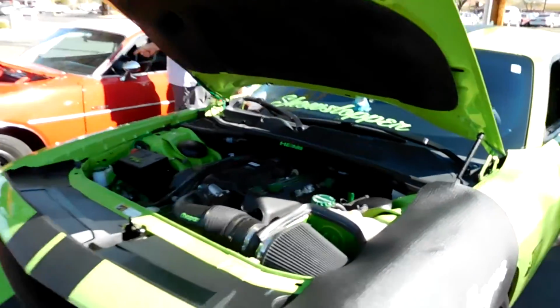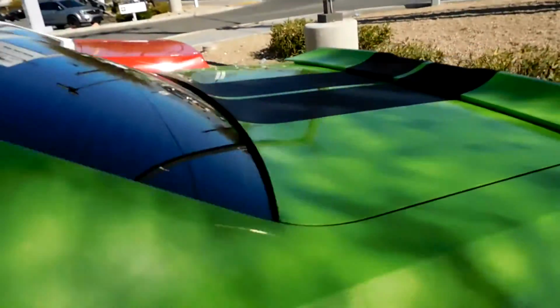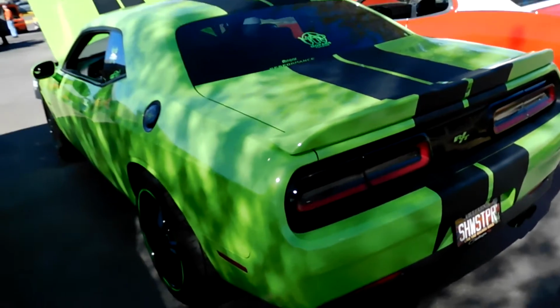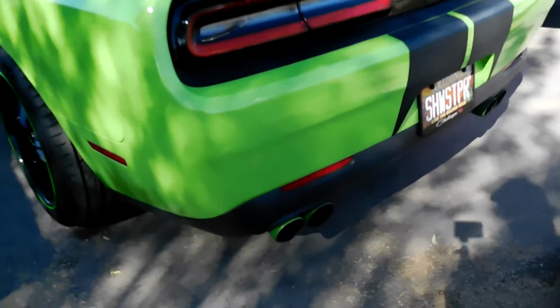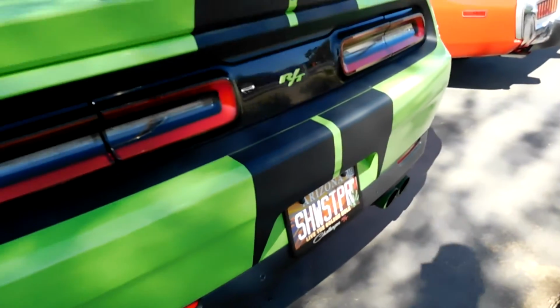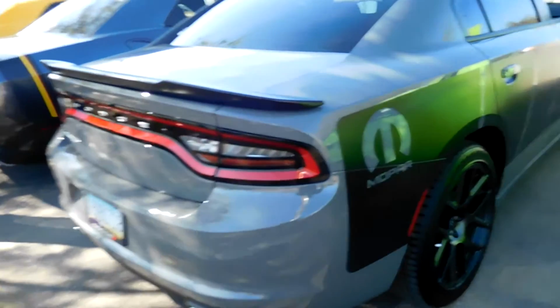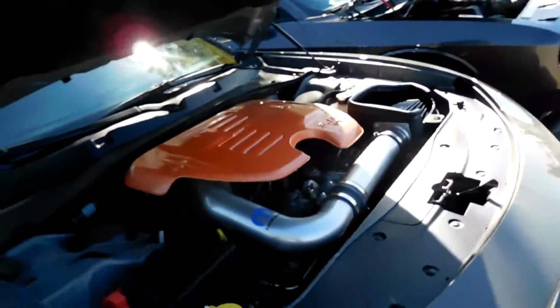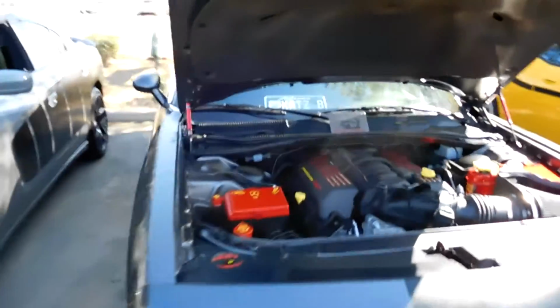Here's the Tucson Mad Mopar Club. Nice little RT Challenger, custom. Even the exhaust tips are green. Showstopper. Here's a nice little Charger, custom, with nice wheels and tires. And this Challenger here wins a lot of awards, a lot of awards. Beautiful custom engine bay.